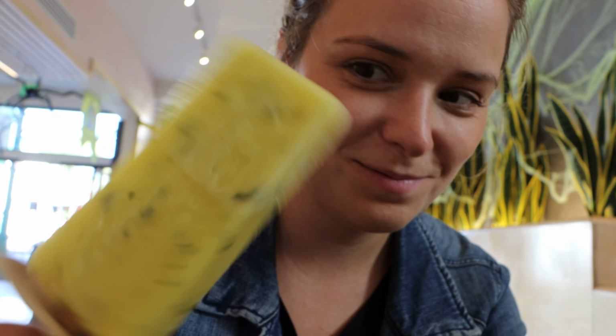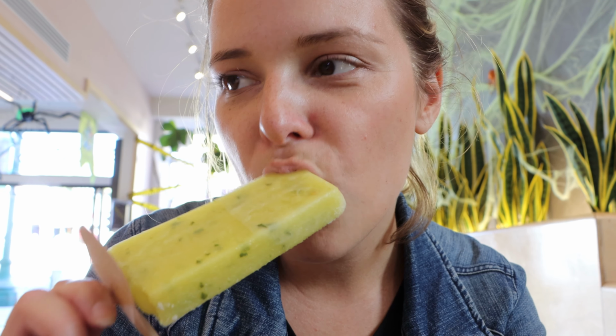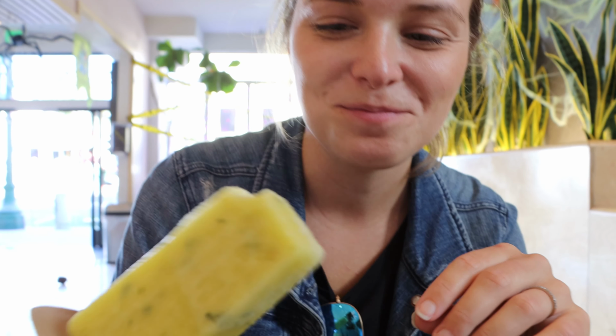I went in the complete opposite direction and I got pineapple basil. I didn't get any crazy toppings. I just wanted the pure popsicle. That was really, really good. It is sweet and it is so refreshing after our day hanging out outside here in San Diego. That's really good. Basil is just kicking the pineapple up a notch.